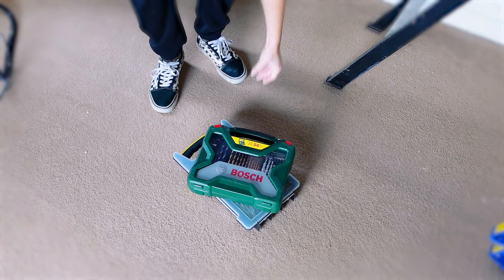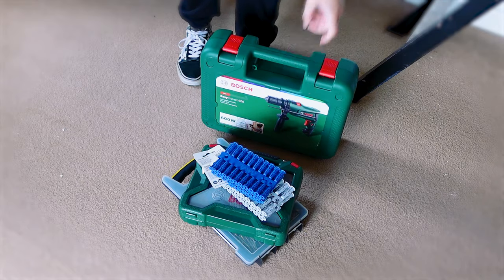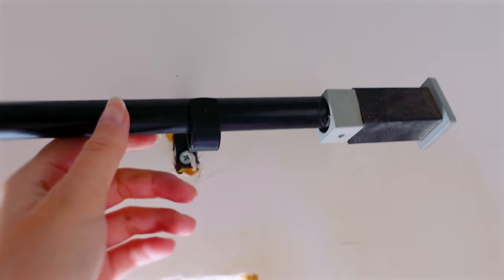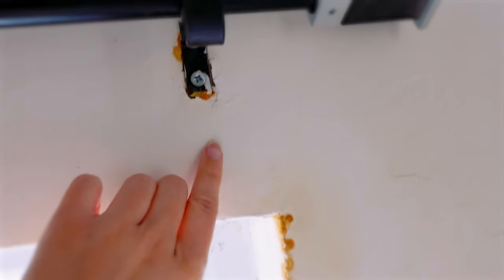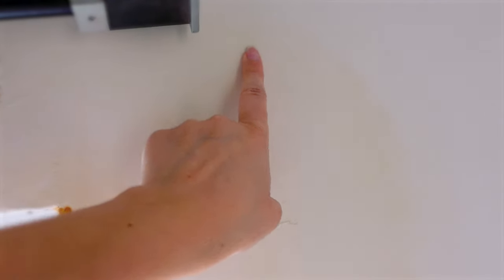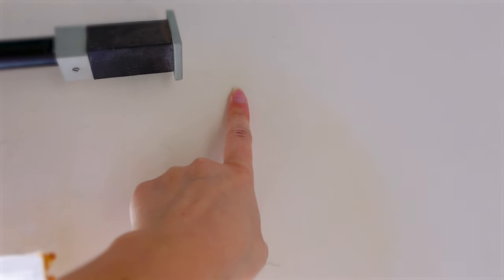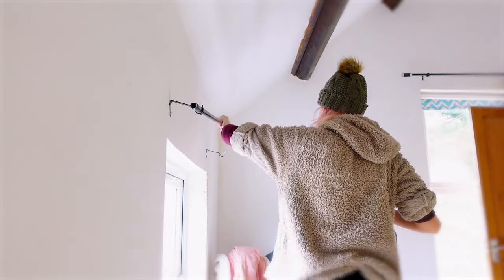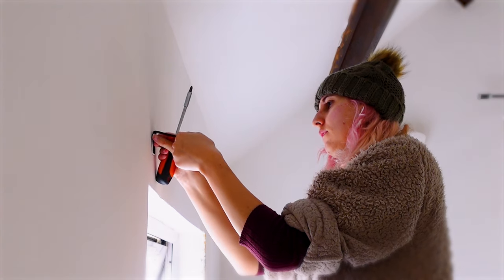I think curtain poles? According to YouTube, the curtains are in completely the wrong place because this is the corner of the window and they're up here. Apparently they're supposed to be somewhere here. So that makes me wonder why. Is there a reason? I'm gonna be honest, it doesn't look great.